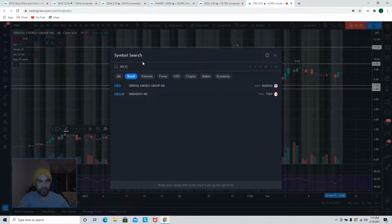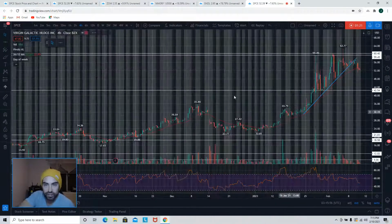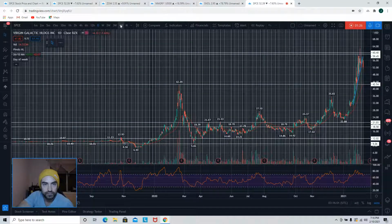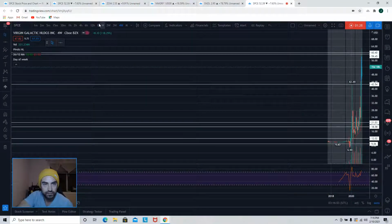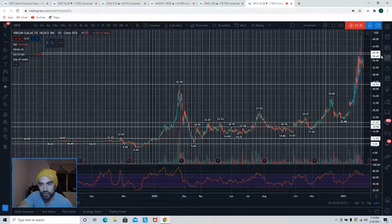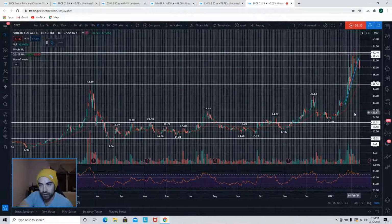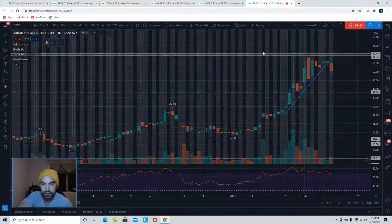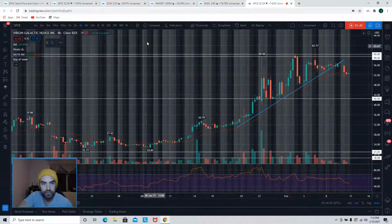Another one for you guys, if you guys are going long, SPCE Virgin Galactic. If you look on the daily, we're in blue sky breakouts. You guys can see the last time we got even close to this was 42.49, back pretty much a year ago. And if you can see on the daily, had this uptrend they were following. Today's the first day we actually broke the uptrend. So a couple things that I'm looking for now is basically we need to form a higher low.